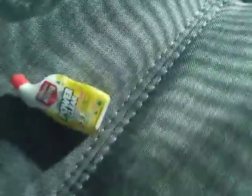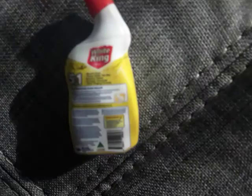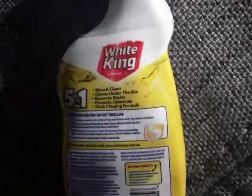Now, you know how on some bottles, it doesn't come with that thing all the way around? It actually encases the bottle, because they were too lazy to actually print the design onto the bottle itself. That's what this has on it. And also it's actually too hard. But if you don't know what this is, it's a toilet cleaner. Oh, finally. You can read that, right? I can't really read it.